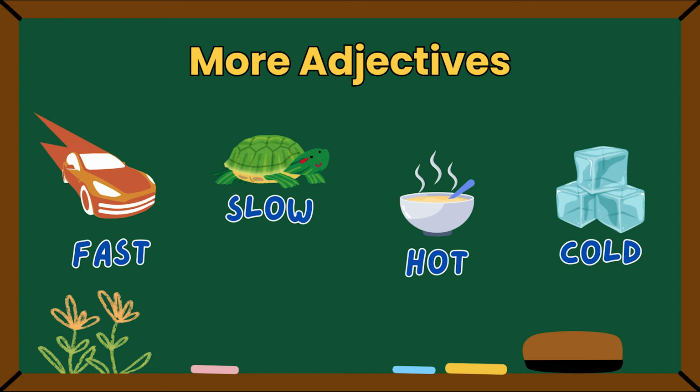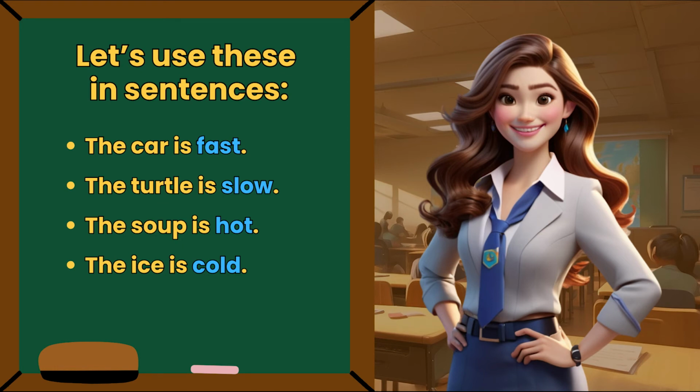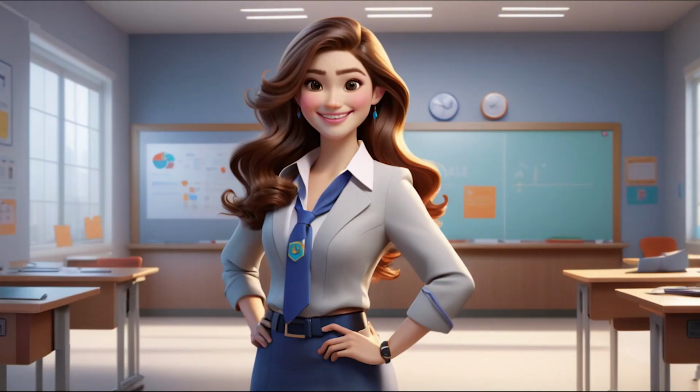Fast, slow, hot, cold. Repeat after me. Fast, slow, hot, cold. Now, let's use these adjectives in sentences. The car is fast. The turtle is slow. The soup is hot. The ice is cold.